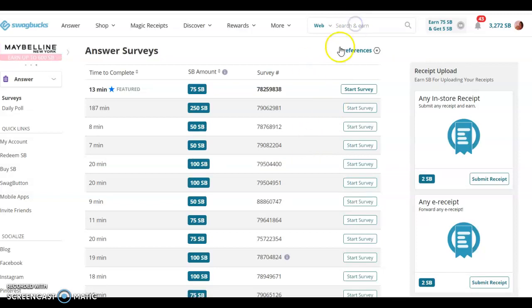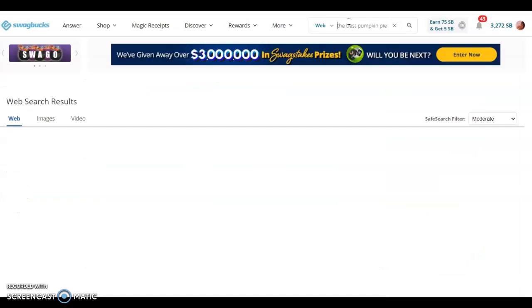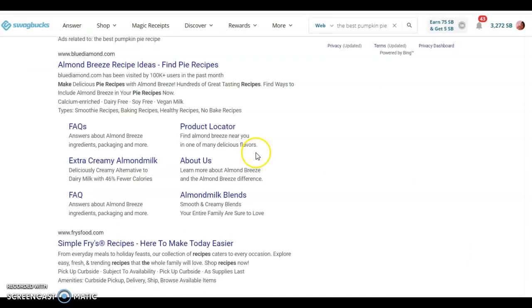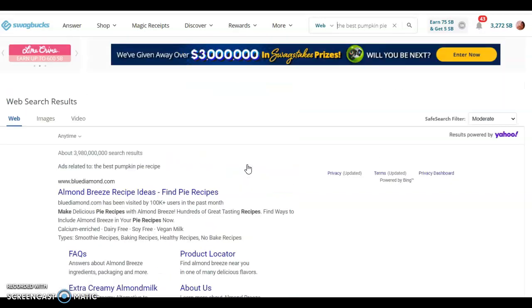So another quick and easy way to earn Swagbucks is by searching the web. So sometimes they give you Swagbucks for making a search, and sometimes they don't. But yeah, sometimes you can definitely get Swagbucks for searching the web.